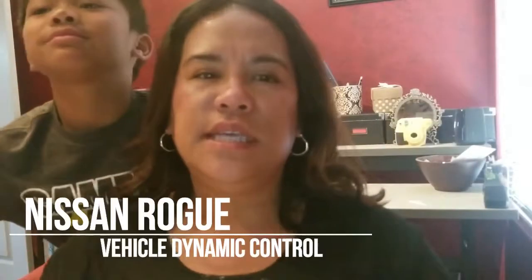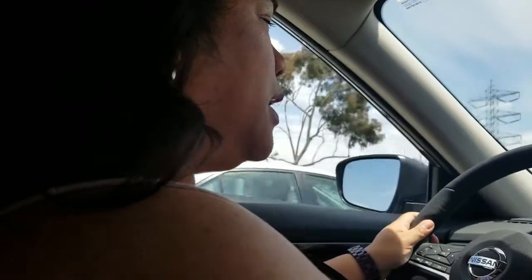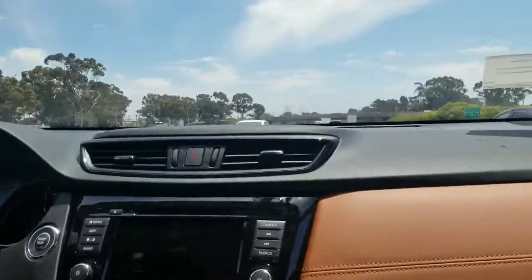So there's this thing called VDC, Vehicle Dynamic Control, which is kind of like cruise control, but with an added feature. So the cameras around the car sense the lanes that you're in. So when you're on the highway or the freeway, the cameras pick up the lines on the road. All right, so we're on the freeway and we're trying the steer assist setting. So you press this button here, and it's kind of like cruise control, but it's using the camera sensors around the car to keep you in your lane and to keep you 1, 2, or 3 cars distant from the car in front of you.